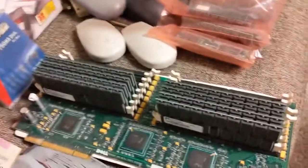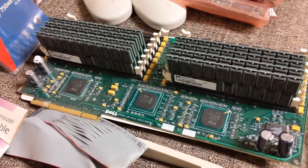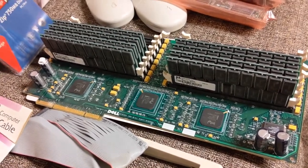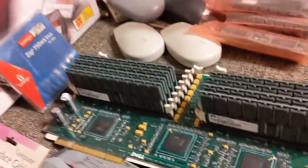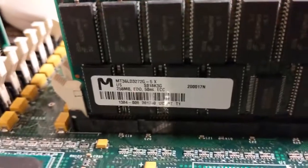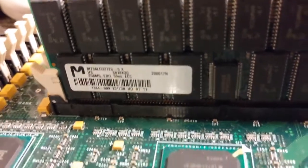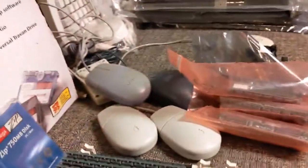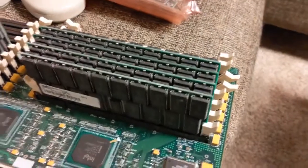Heck, why not? This one here, this is a Dell memory board, and I picked this up because I have a Dell PowerEdge server, and I think it will take this ECC RAM, but I will have to look and check. It may or may not fit, I don't know, but it was loaded up with RAM, so I was like, sure. Let's take it.